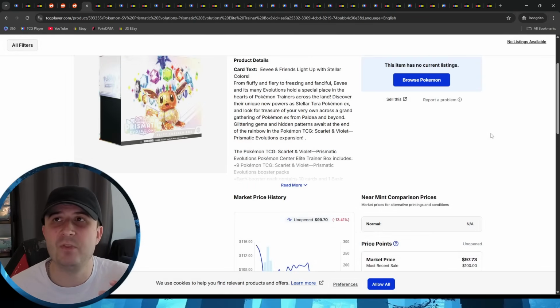Okay, there's this whole rhetoric of people that are saying, oh yeah, but it's going to be printed into the ground. No, this is it. This is them printing it into the ground. It is everywhere. It is in Sam's Club. It is in Costco. It is all over eBay. And it's still holding over $100.